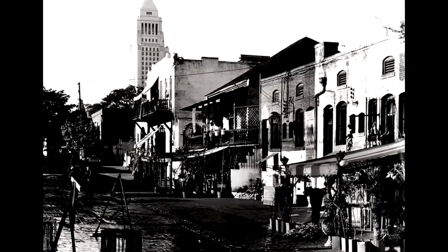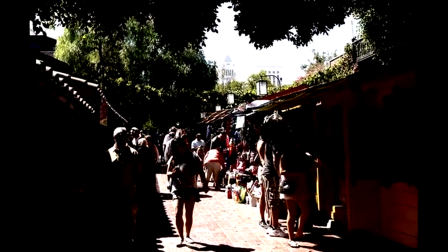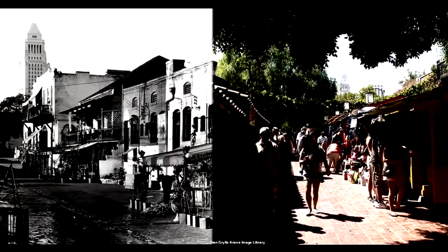Olvera Street. In 1940, Olvera Street was revived into a bustling Mexican marketplace. Today, it's a cultural landmark with museums, crafts, and Aztec dances.